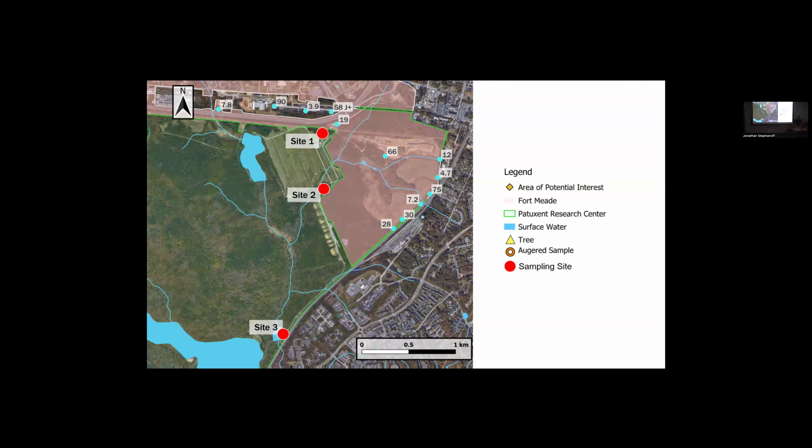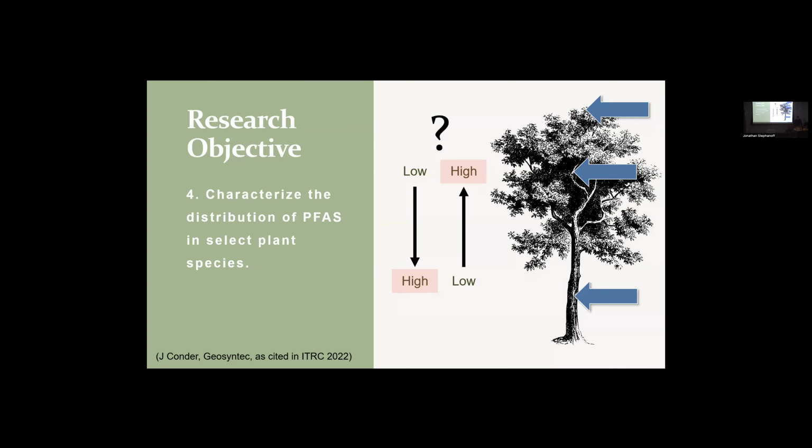So this is a close-up of what I showed earlier, and I'm going to take the circle off so that you can see more specifically where we sampled trees and also where we took auger samples, which I'll talk about later. In total, there were 3 tree species at each site and 3 sites, so 9 trees in total, but more samples collected than those numbers.